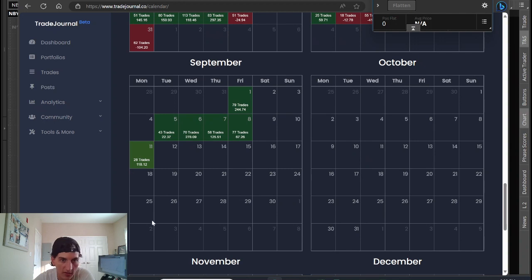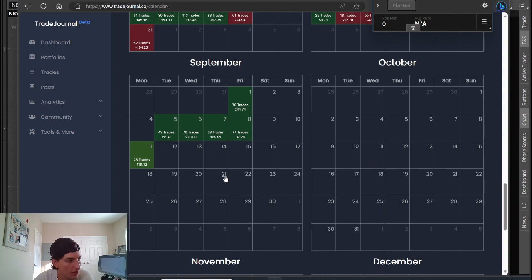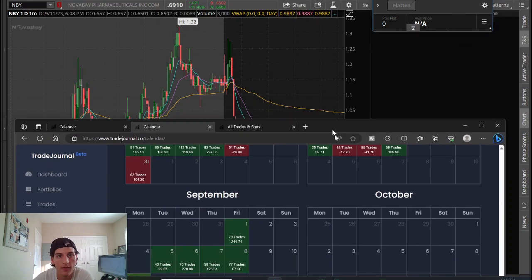Very consistent in the month of September. If we can see a little more action, that would definitely be nice, because then I can size in on some decent momentum. But for right now, I'm okay with just having one solid trade a day. Trade the best setup of the day and walk away.